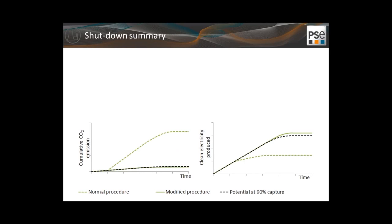Finally, the black dotted line shows what the equivalent result would be if we could maintain the capture rate at 90% throughout the shutdown. So it's kind of like our target.